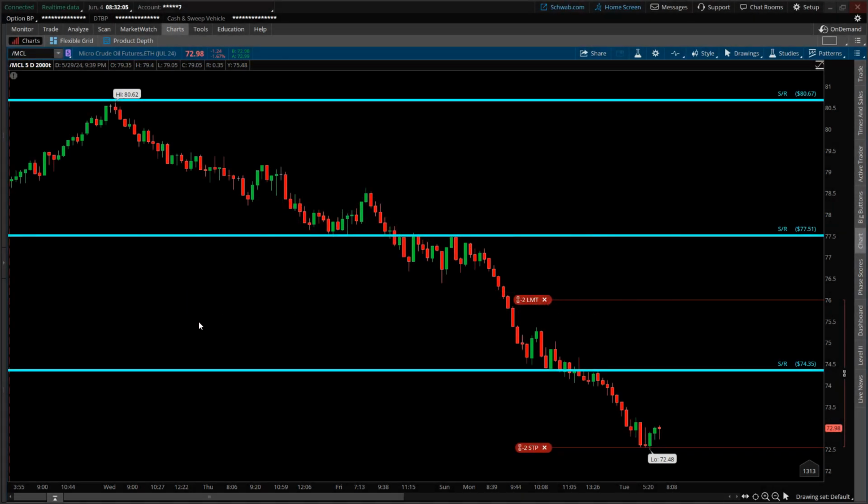Today's Tuesday, June 4th, and although the stock market will start trading in under an hour from now, this is a trade review on a position I just took a little while ago involving the micro crude oil futures, ticker symbol /MCL, and as of the time of this recording, the spot price for oil is $72.98.